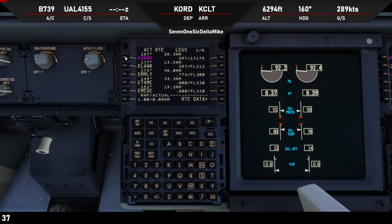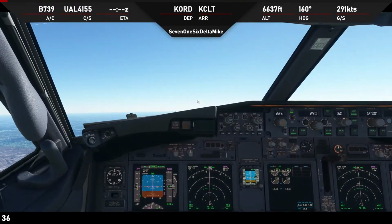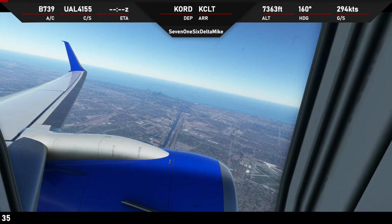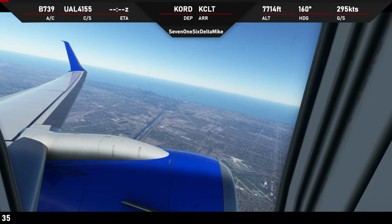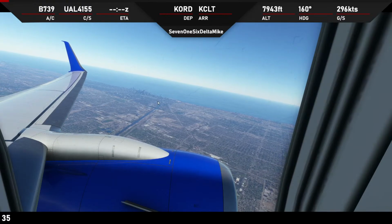Alright, so we'll go direct earned and execute that. Autopilot and LNAV engaged. Look at that shot of the city. How cool is that? Now that's what I'm talking about. Got our airport out here, so that should be Midway right there below our wing. Got Chicago out here.